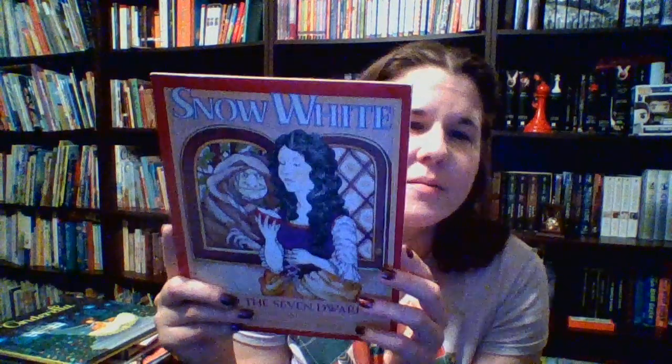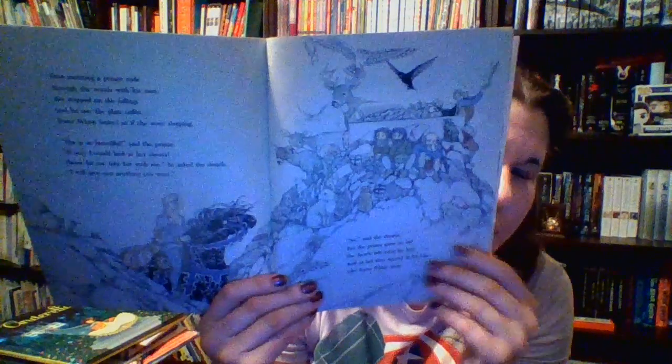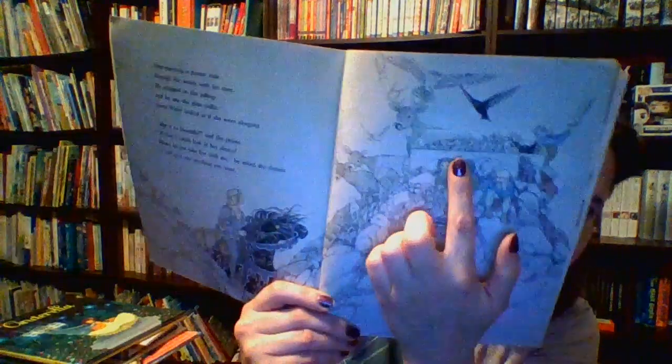This is another sort of classic version of Snow White. I just wanted to show it to you because we were talking in class about how there is no kiss, and he doesn't kiss her awake. This one is based on the classic version where the dwarves are carrying her coffin, right? She's dead there. That's her head.